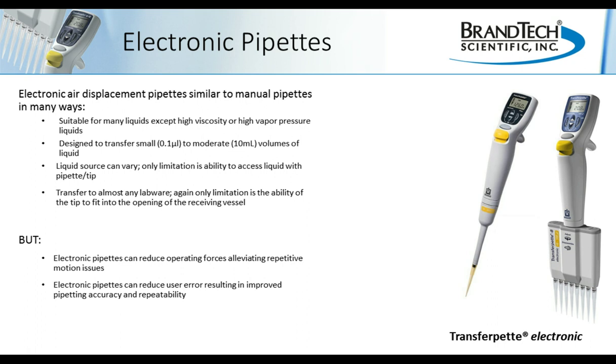While electronic air displacement pipettes are similar to their manual counterparts in liquid compatibility and volume range, they do offer distinct advantages. Electronic pipettes can reduce the amount of pipetting forces required, which will alleviate repetitive motion issues. Also, because they're automated rather than manually operated, they can reduce user error, resulting in improved pipetting accuracy and data repeatability.